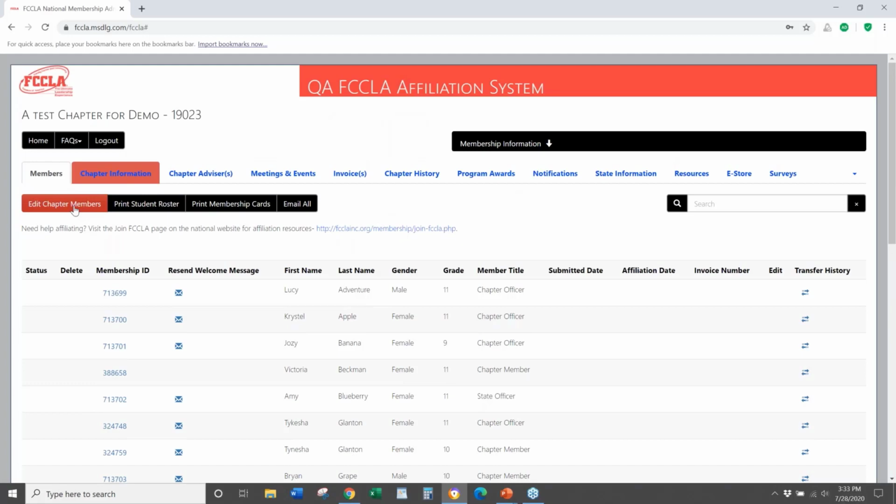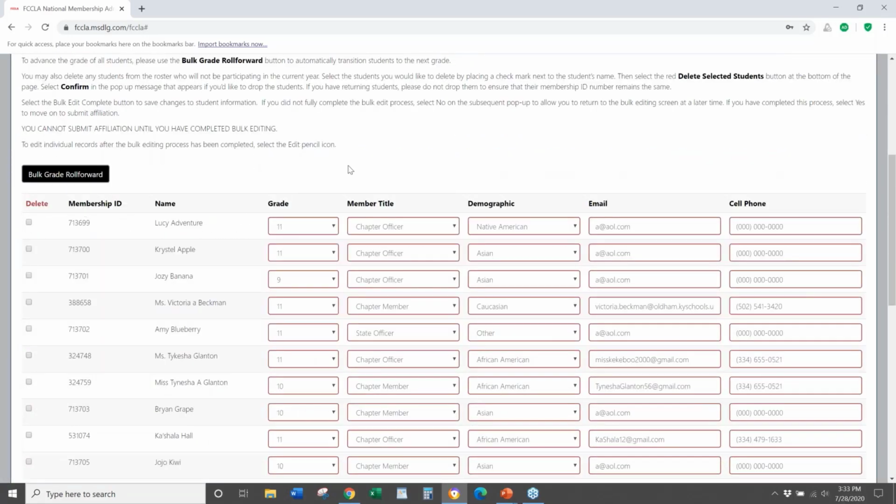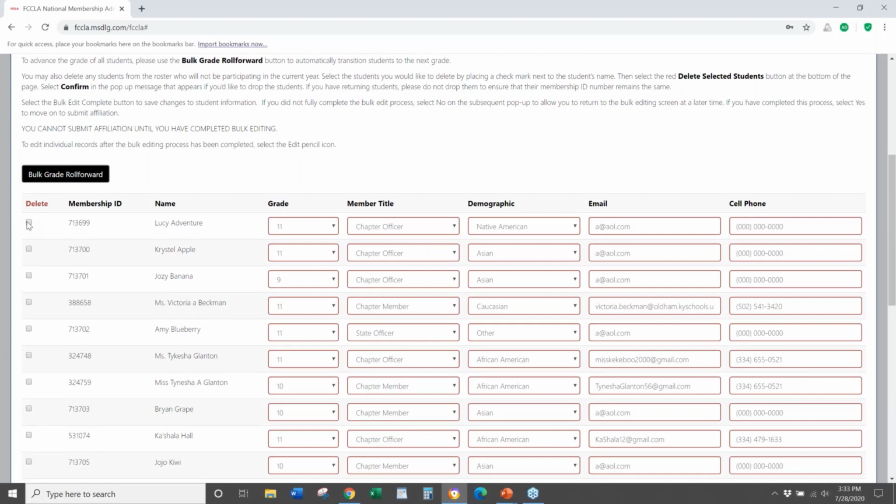Then they'll go ahead and edit the chapter members. So here's where they can update any information for the students, although the students do have some opportunity to update some of this themselves as well. And this is where they can delete any student they need to.